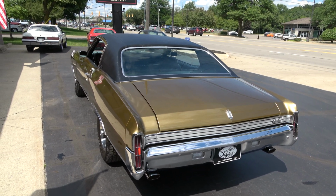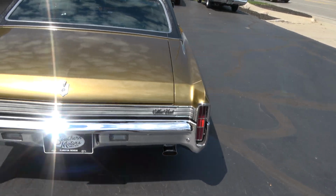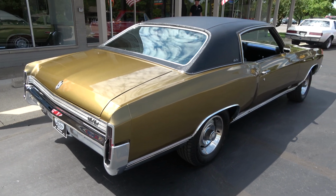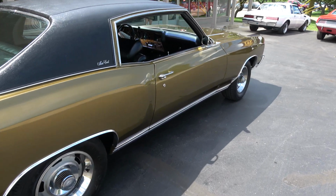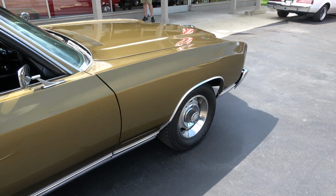They said he only put about 800 or 900 miles on the car when they bought it, and then they put a couple thousand miles on it. But beautiful car, factory color combination. This is called golden brown. It's beautiful. It's a metallic. It just pops on the car.